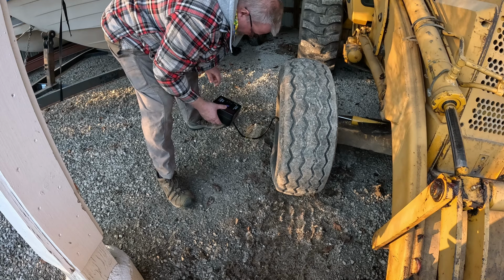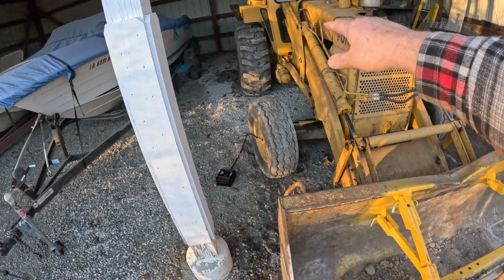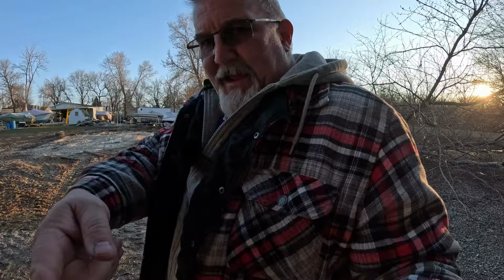We'll let that thing do the job. It's up to 6.5. There we go. Now 7. The 6,000 amp one puts air in it relatively quick. Now when I tackle the big giant back tractor tire with that, in an emergency, I guess I could, but it'll handle this tire just fine.